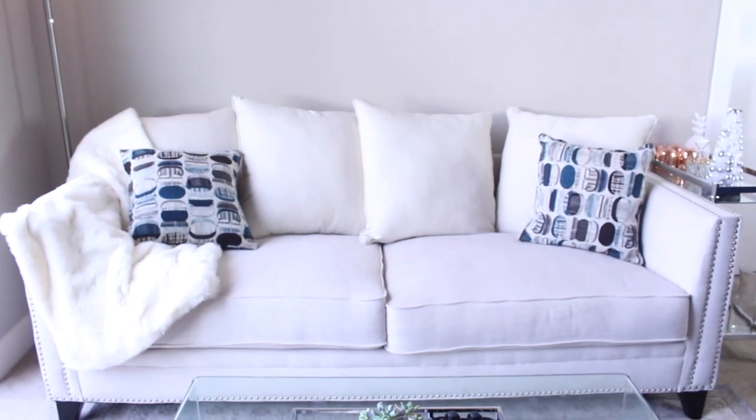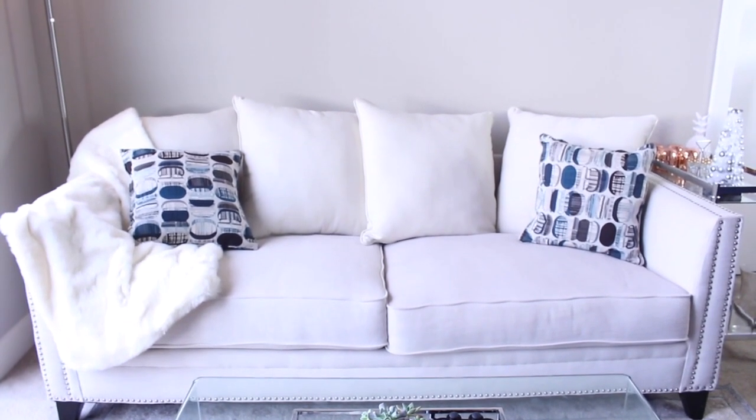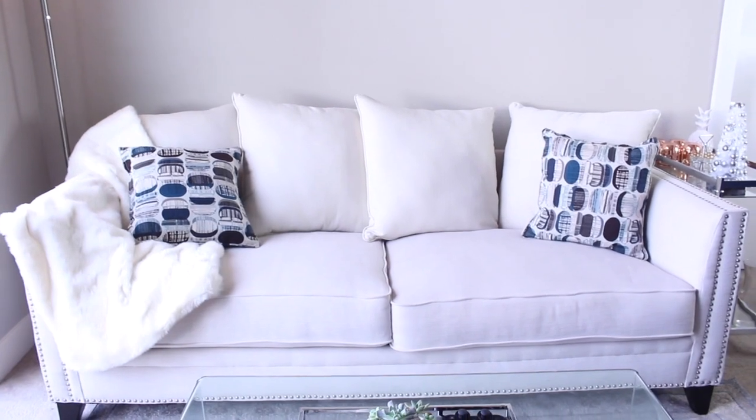Although this couch is absolutely beautiful, it is not the couch that we're going to be staying with. We actually ordered a gray one, but it was out of stock and we're waiting for it to come in. So they gave us this one instead to use for a while.